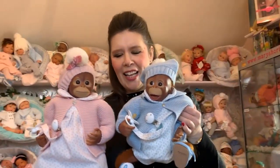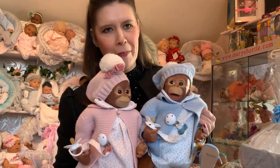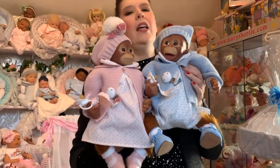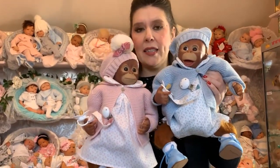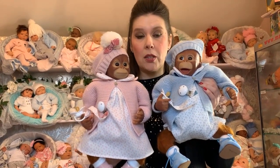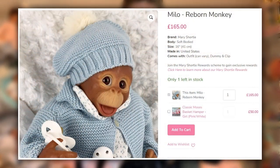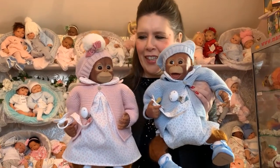This is Myla and this is Milo. Don't they look just fabulous? So he has the open mouth and she has the closed mouth. Now, if for any reason you would love to order this face, but as the girl, you can just pop that message in the message box on the website. You can see them on the screen now. They're £165 each and they are in stock for immediate delivery.